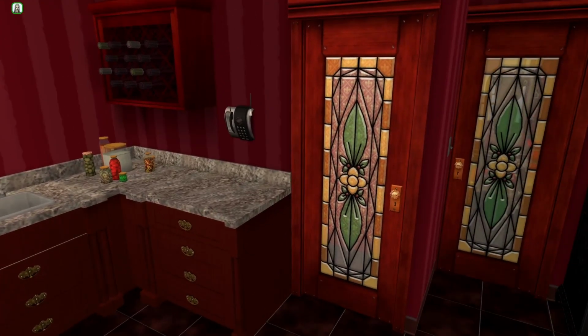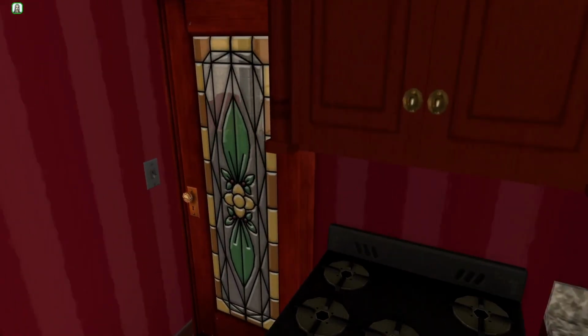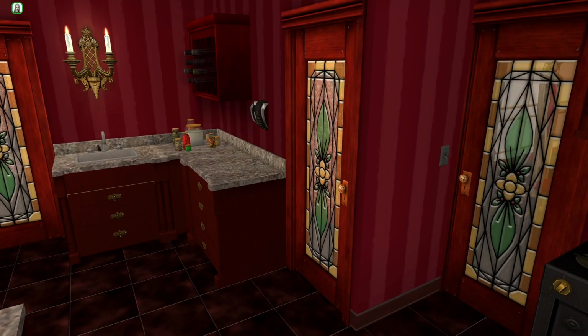There's also a door right here. If you'll notice, it sticks out. So this is the door to the dining room that we came through. This door goes to the basement. We will go up first and then we will do the basement.